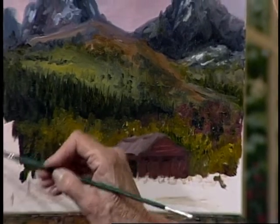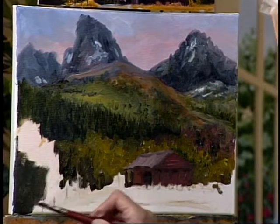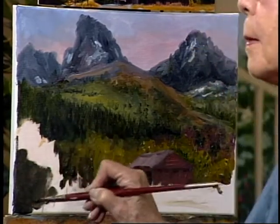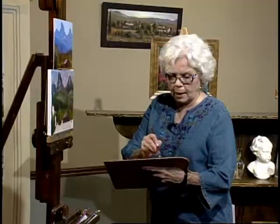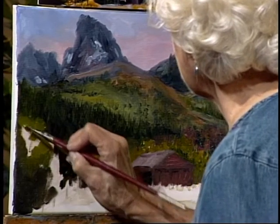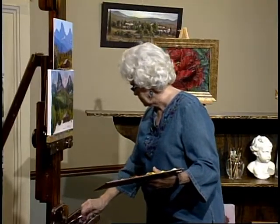Okay. Now then, this right in here, that's quite dark there. I think right here we've got a nice dark bottom for this tree right here. We're going to lay that in. And then we're going to lay this in on top. And then we'll have to make some branches and stuff in there.